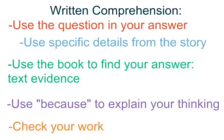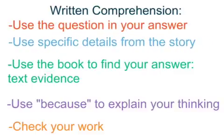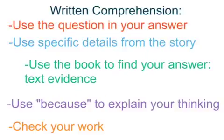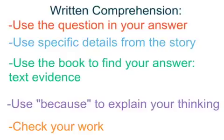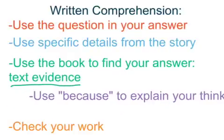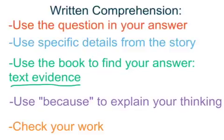Second, because this is nonfiction, make sure you're using specific details from the story. Third, use the book to find your answer. We call this text evidence. Fourth, use the word because to explain your thinking. Remember, the word because is a first grader's best friend.